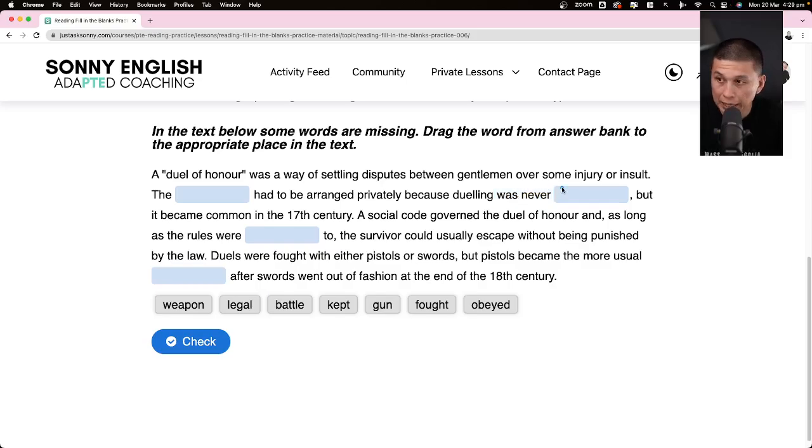Now, after the be verb, we can have two types of words. Because we don't have anything else besides a comma, we don't really know what we can put here. Most likely, it's adjective or past participle. And we have both. Do you see that? We have obeyed, we have kept, and we have legal. Fought as well. Look at that. So we have 4 options. So maybe we don't do these first. Let's come back.